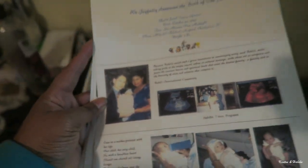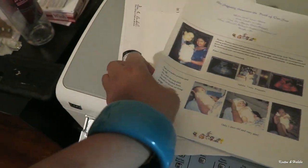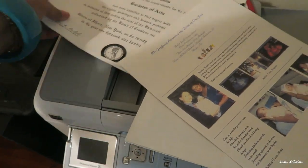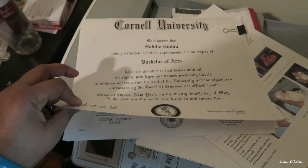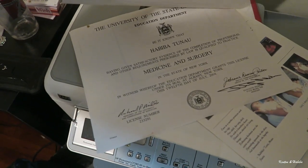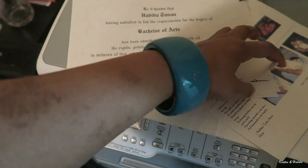Wait, let me move over here. And then these are like copies of my degrees. Cornell. It's like photocopies. This one was from after residency. Or medical school.